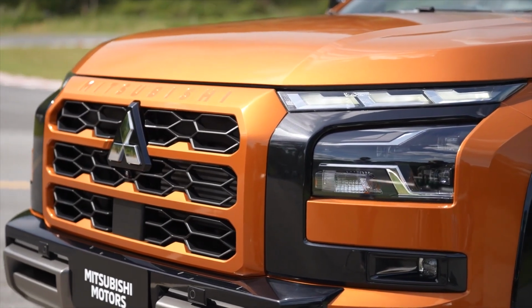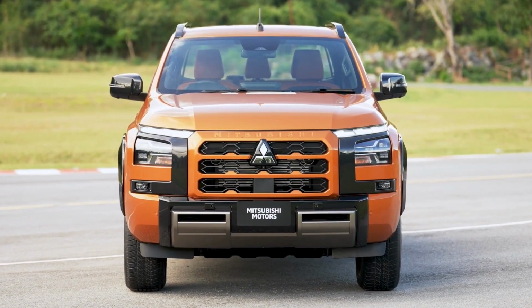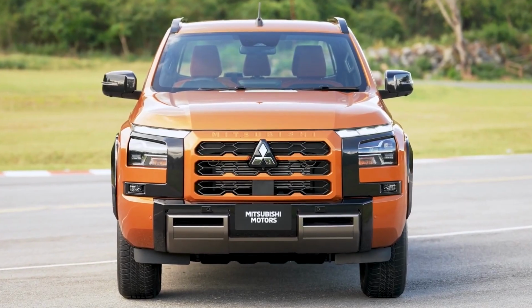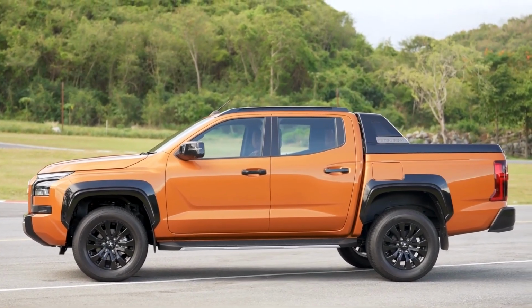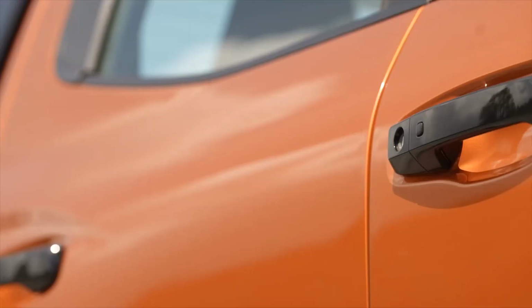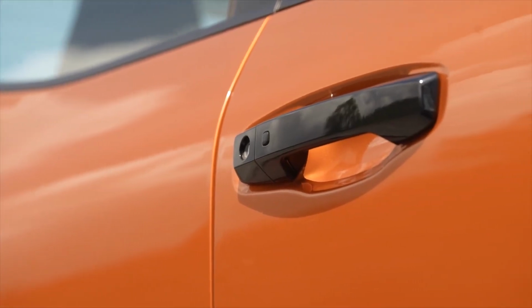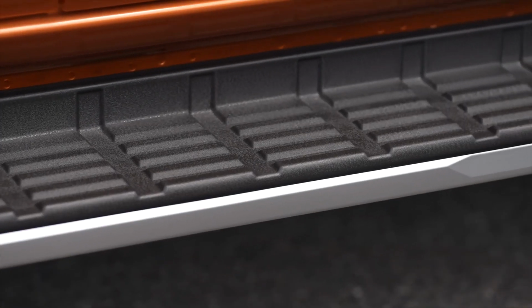The robust body has been slightly enlarged with greater emphasis on safety and comfort. In addition, it has a newly developed ladder frame chassis, suspension, and a more powerful turbodiesel engine. The new Triton/L200 has a more angular and rugged look compared to its predecessor while retaining some key Mitsubishi features.